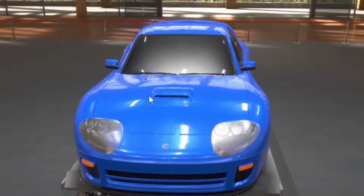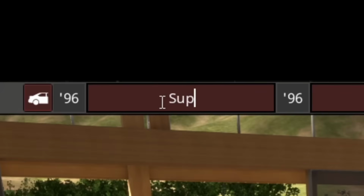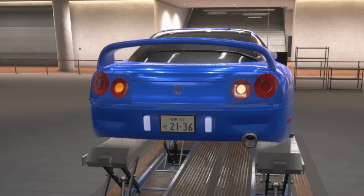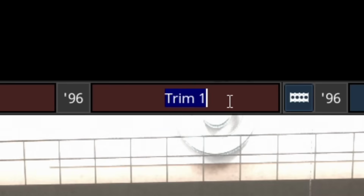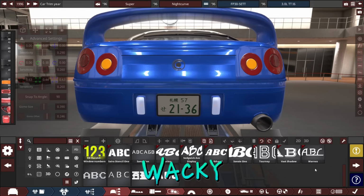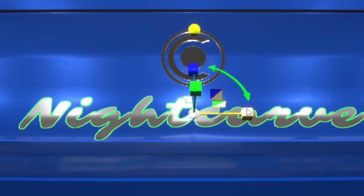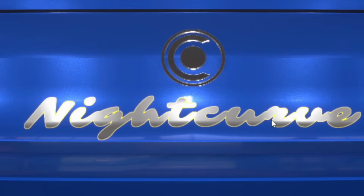What an original design. Right, all we've got to do now, give it a name. So the front end is like a knockoff Supra, so we'll call this the Super. The back end is like Skyline, so instead of sky we'll have night, instead of line we'll have curve. Yes, the Super Night Curve. What a stupid name. Let's get a nice wacky 90s font, dude. That one. Yes. Night Curve.